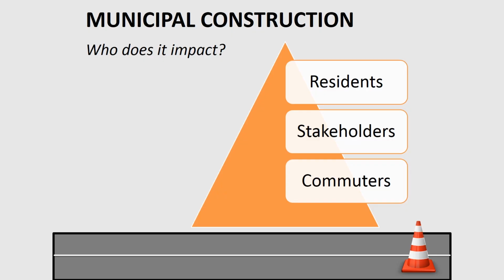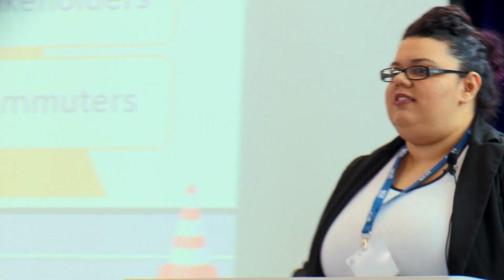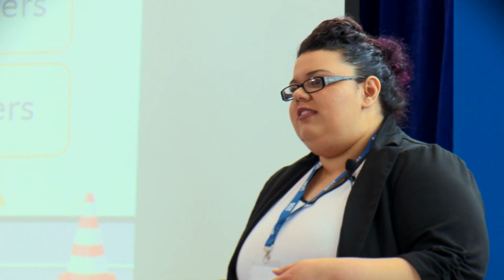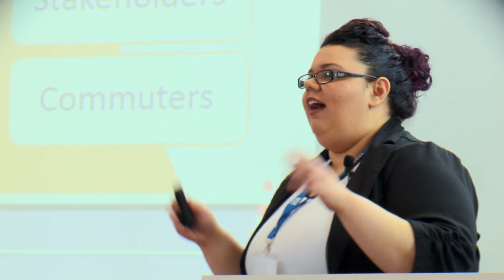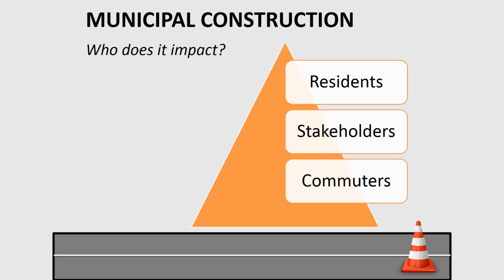But with everything good, sometimes there's bad. So who does it impact? Well, most impacts with construction, or municipal construction at that, is detours and road closures and having to get your way to and from a site going through this construction site. It impacts those residents. So it's difficult for them to get home sometimes. But in addition, sometimes we have to take their services offline in order to tie into the new infrastructure.